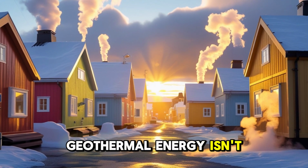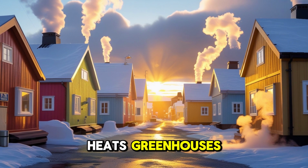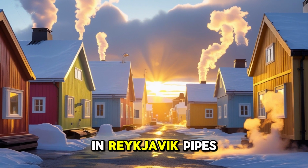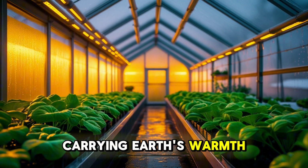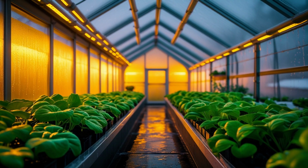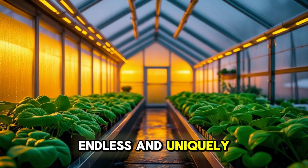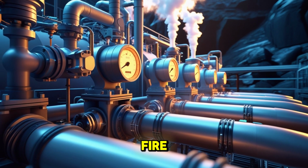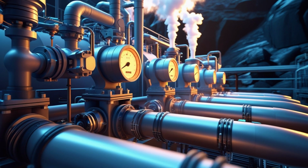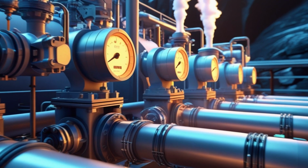Geothermal energy isn't just a wonder. It powers homes, heats greenhouses, and warms sidewalks in Reykjavik. Pipes run under streets, carrying Earth's warmth straight into daily life. Unlike fossil fuels, it's clean, endless, and uniquely Icelandic. This island doesn't just sit on fire, it harnesses it, turning raw geothermal force into sustainable living.